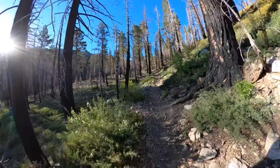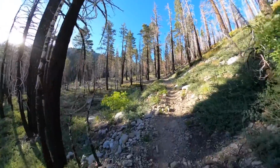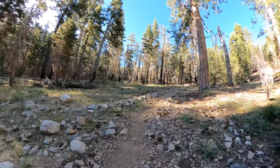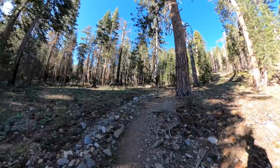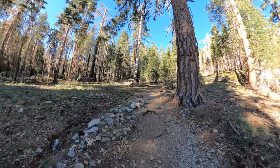We're just going to go straight here. And you can see that it's going to start to get a little bit of an uphill. The trail's a little bit rockier in this section. And then a little bit after that intersection, you're going to start going uphill again until you get to Dry Lake, which is probably about 2/3 of the way in at this point.